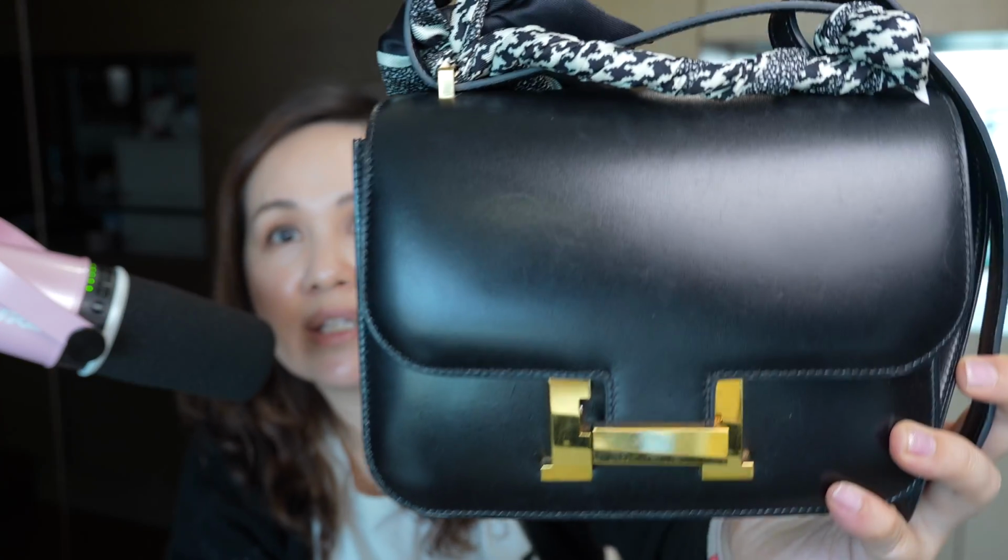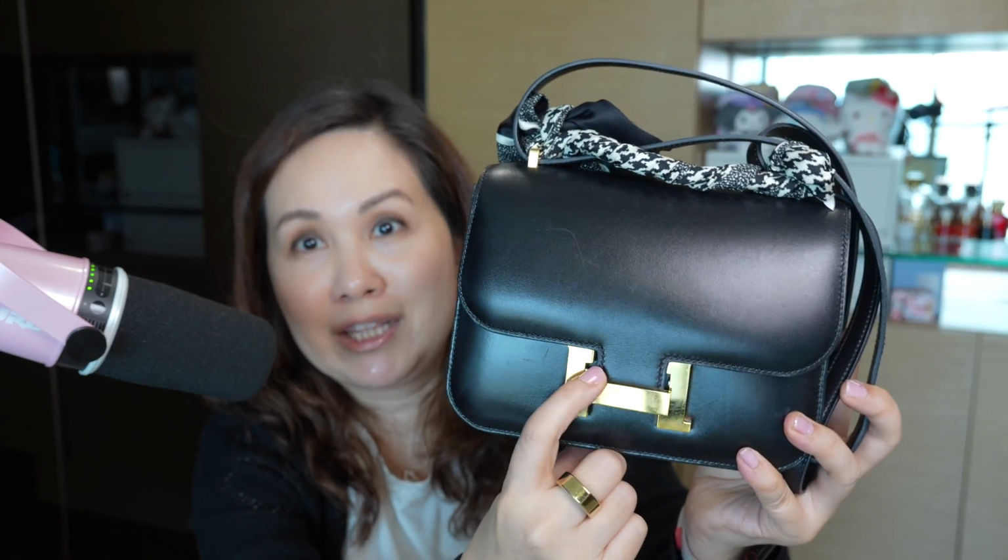Now, I do have some very fine lines on there, but I wouldn't really call it a crease. However, over time, I can see it happening whereby these fine lines become wrinkles. So I need to be very careful when opening the bag that I don't bend it to cause this part to wrinkle.